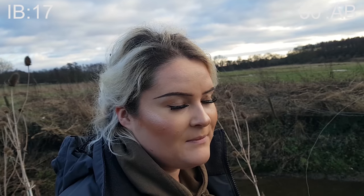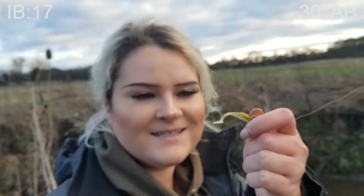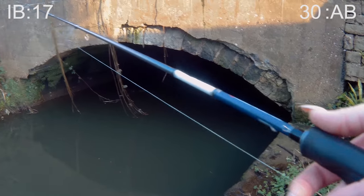From my top 5, my 3rd most favorite perch lure is Fox Microshad. So I'm gonna give it a go. Hopefully I catch a fish right away and smash Andy into tomorrow. Are you ready, IB? 3, 2, 1.